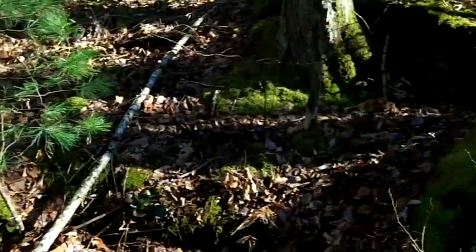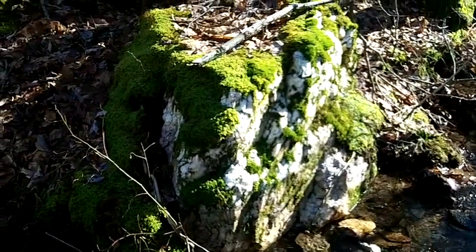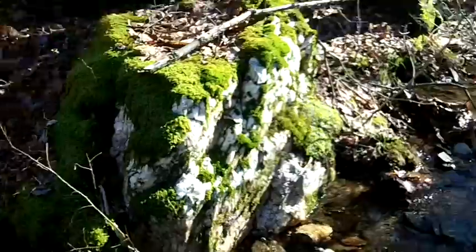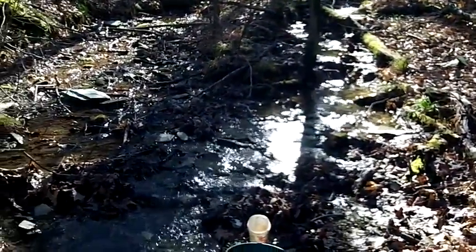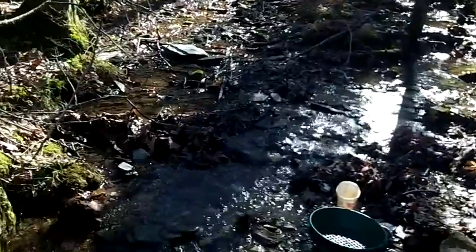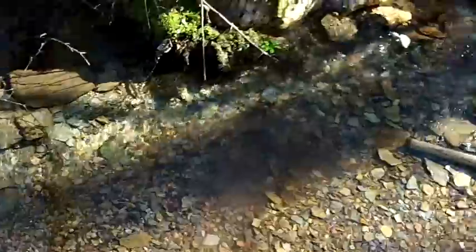And take a look around here. You can see a really large quartz boulder right here. Must be a vein pretty close by, considering there's not a lot of water pressure, water flow through here to move stuff that size around. See more of it down in the creek bottom.